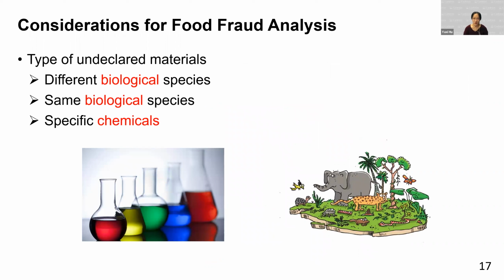So now I'd like to talk in more detail about how we are developing these new analytical methods to tackle the food fraud issues. And from this slide on, my talk will be a little bit more technical. To design or select a proper analytical method, we need to know what targets we're trying to analyze. In the case of food fraud, the undeclared materials can fall into these three categories. They can come from a different biological species, or from the same biological species but a different part of that species, or it can also be a specific chemical.